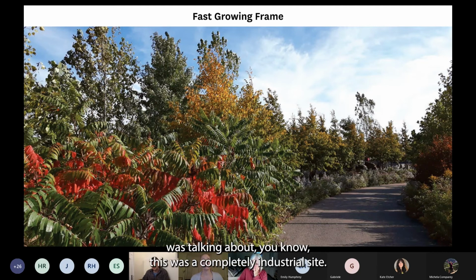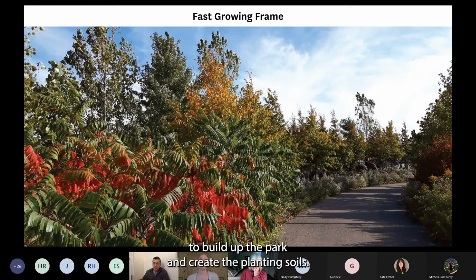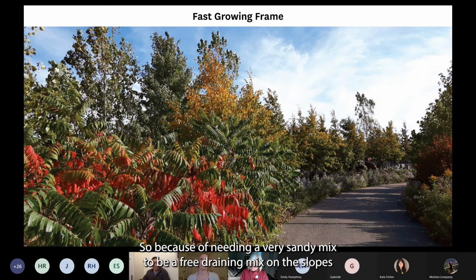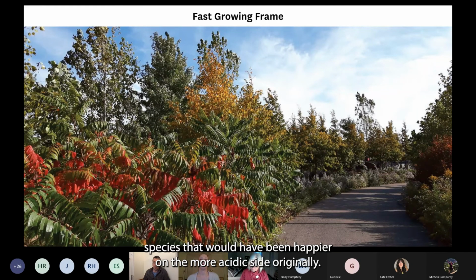And one interesting thing is Emily was talking about, this was a completely industrial site. So we had to bring in all the soil. It was completely manufactured soil to build up the park and create the planting soils. And one of the first things we ran into there was the issue of pH of the soils. So because of needing a very sandy mix to be a free draining mix on the slopes, the pH was extremely high, so close to 8, which is very, very basic. If 7 is neutral, and we really aim for 6.5 as an ideal growing medium, that really limited our planting palette, because we actually had quite a few species that would have been happier on the more acidic side originally.